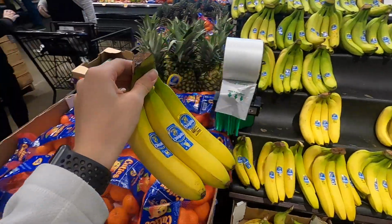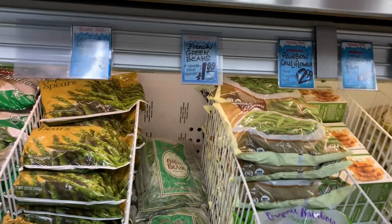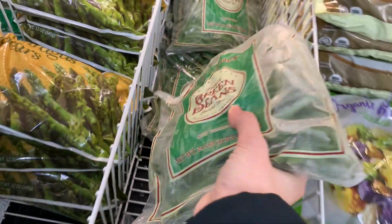And then I also went to Mariano's to buy 5 bananas and peanut butter. And I did also end up buying frozen green beans from Trader Joe's. Hey, it was a good deal.